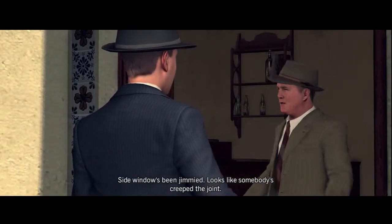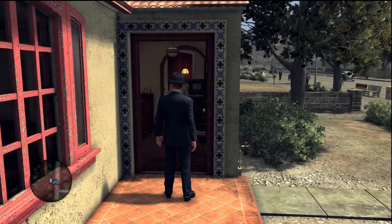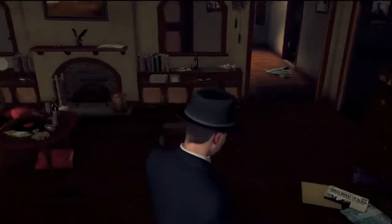Side window's been jimmied. Looks like somebody's creeped the joint. Yes, it has been creeped in.